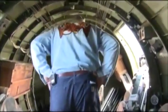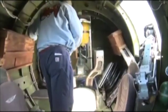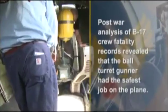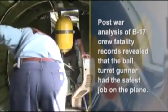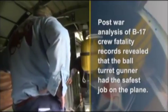So now we're going to move up towards the nose. Yeah, this is the ball turret. Primarily, evidently this is where they could get in on this side. Not that one. No, not that one. That's the maintenance. Oh, I should have known better.